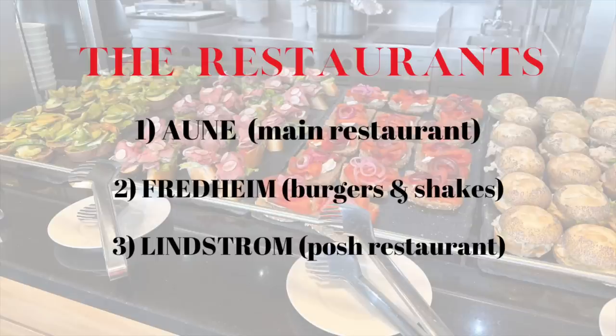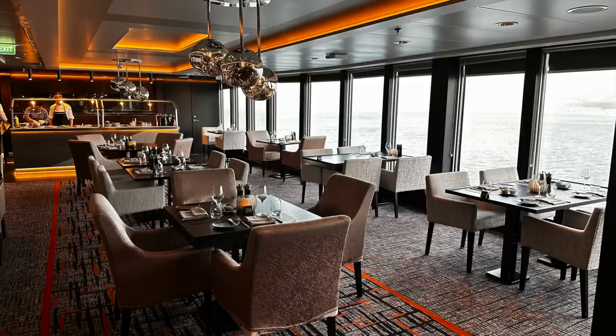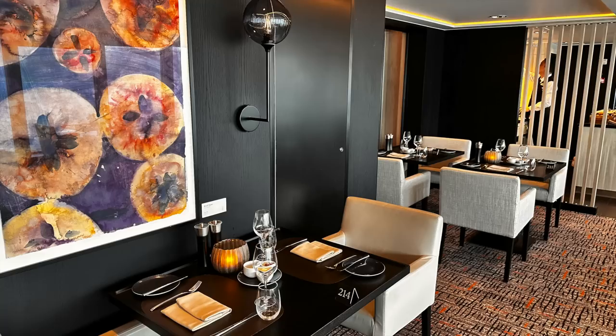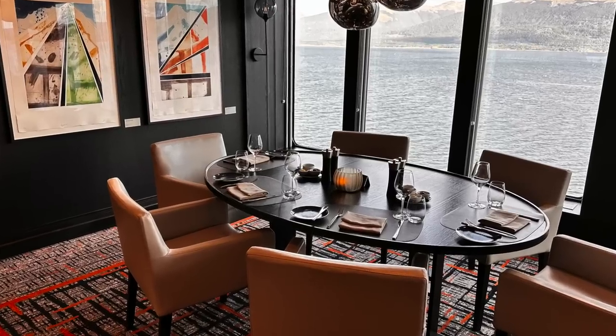But this was our favorite, the Lindstrom up on the 9th floor. There's a $25 surcharge per person, but that's for a three-course meal and free flowing wine. Cheap at twice the price, I'd say.